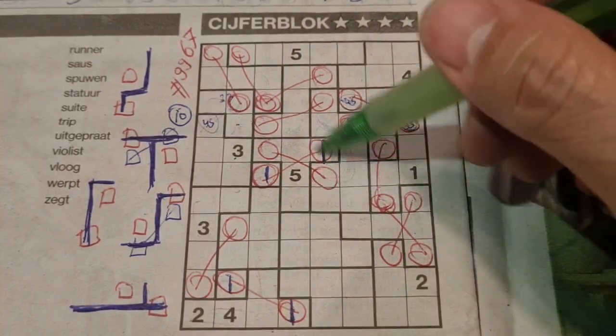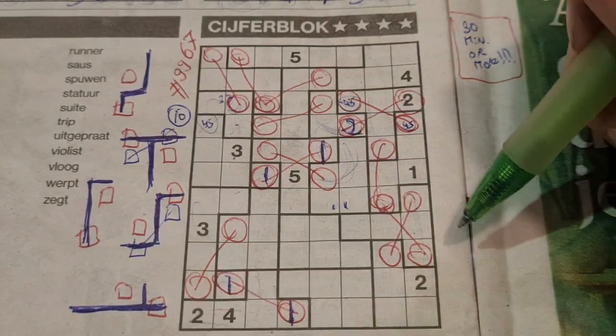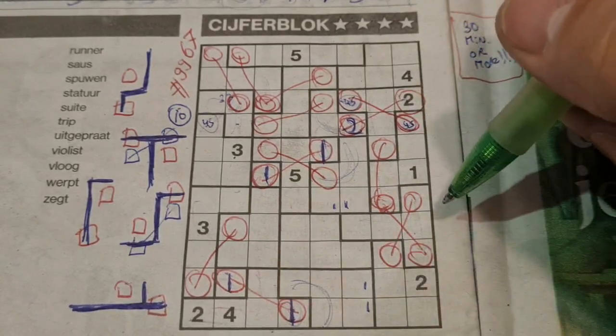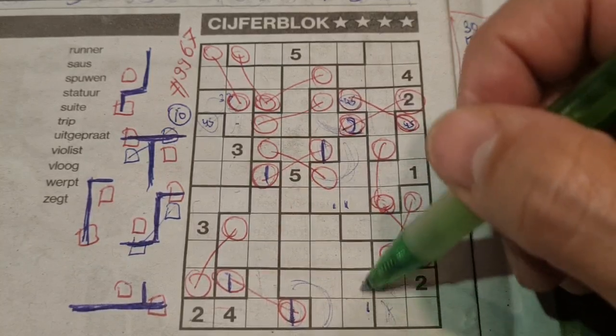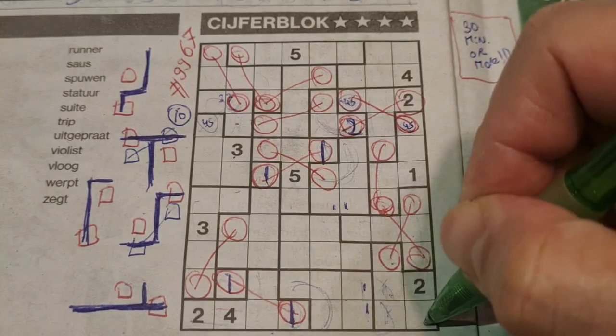These three boxes, one can be one, so the one could be here, could be there. That means that those two boxes can be one. We have a double one there. If I place a one here or here, I cannot fill any one in one of those two boxes. So the one in this area could be here or there.